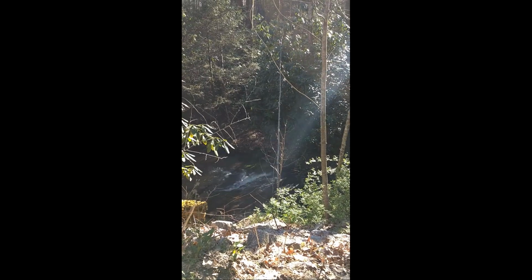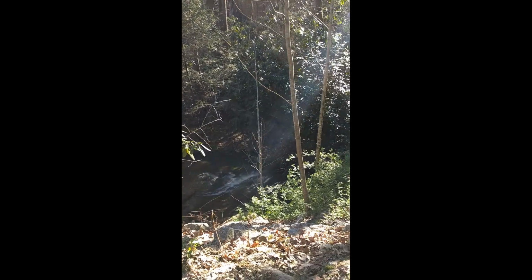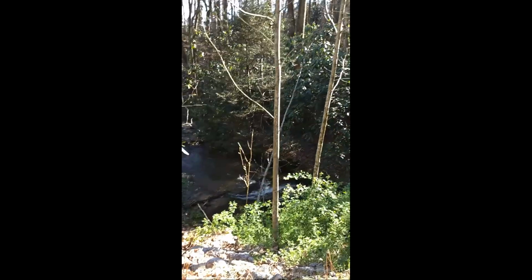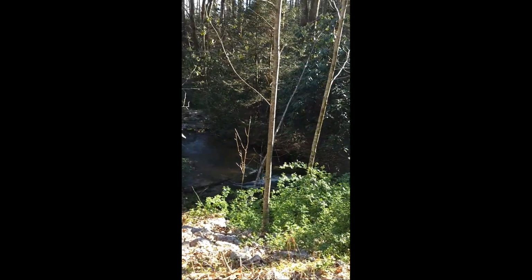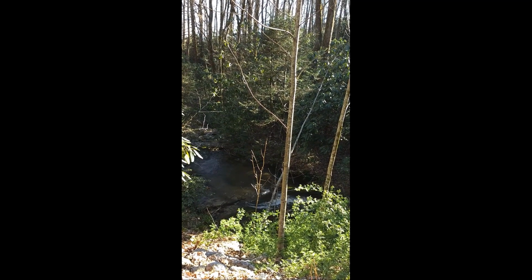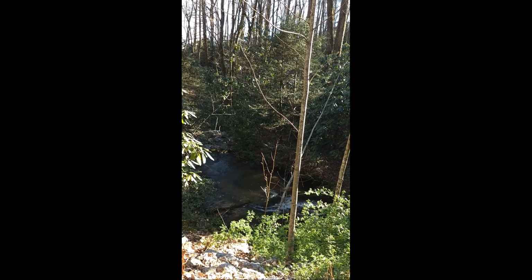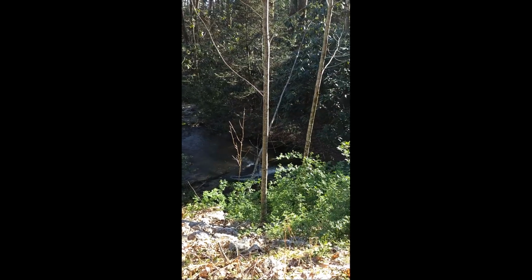So all that water goes under the road here and goes down the slope, further down, to the waterfall we saw earlier down the road. That's what makes it all the way to that little slope and that little cut in the levels to make another beautiful waterfall.